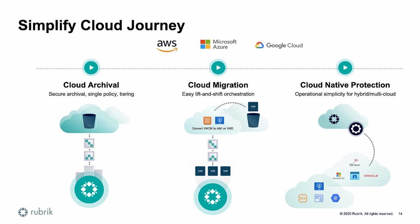So the first way we can do that is just leveraging the cheap and deep nature of object storage in the cloud. With Rubrik, we can back up data and then tier your older data that you're going to retain just for compliance and governance data up into the cloud. Once that data has been tiered off, we can actually use it to spin up VMs in Azure or AWS and use that for cloud migration purposes or DR use cases.